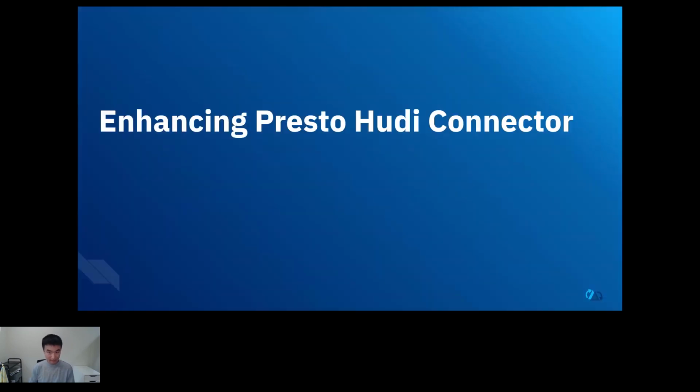So all of these are great, and as I showed, Hudi provides powerful indexes. So now let's look at how we enhance Hudi support on Presto with the Hudi connector to be able to use these indexes.